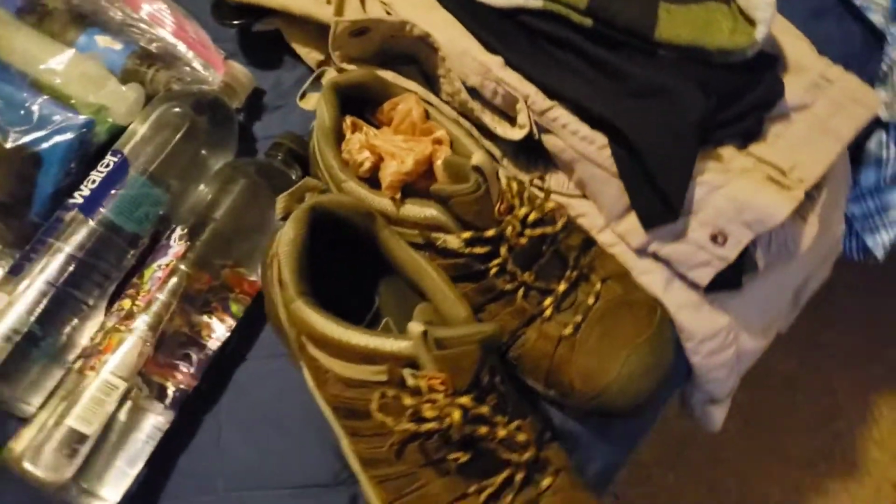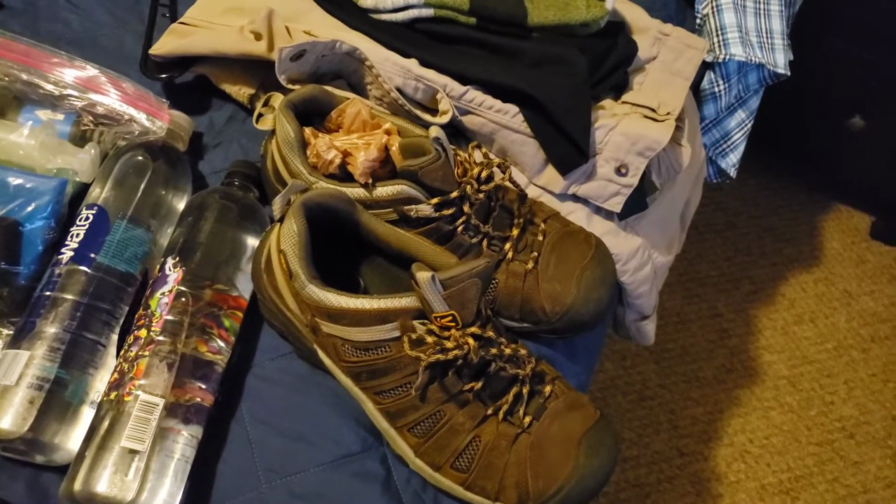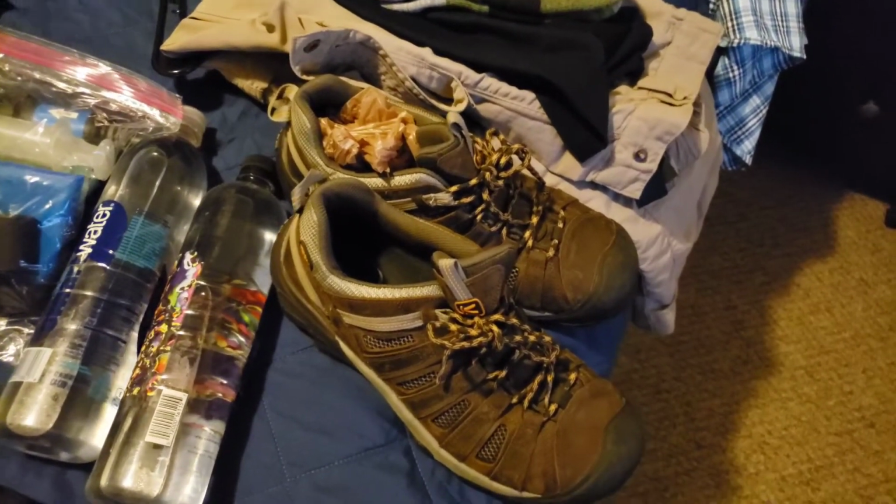And these are the shoes I wear. I bought these actually last year, but I didn't do much hiking because of COVID. They're a pair of Keens, non-waterproof, just hiking shoes.